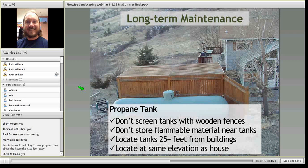The other piece is ideally your propane tank will be located at least 25 feet or more from your buildings. And again, if you're going to move a propane tank, try to put it at the same elevation as your house. You don't want the tank above your house, because if it's above your home on a slope and the propane leaks, it is heavier than air and it may accumulate in a crawl space or a basement. You also don't want the propane tank below the house, because if it was to ignite and explode, it's then going to be funneling fire uphill towards your home.